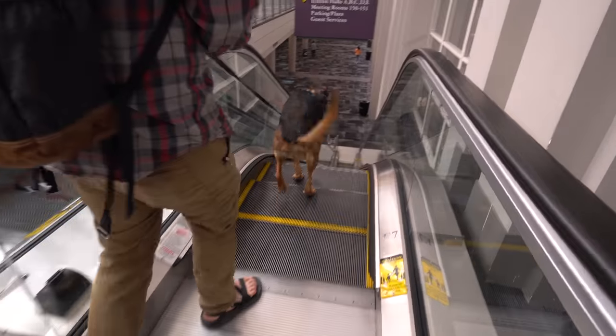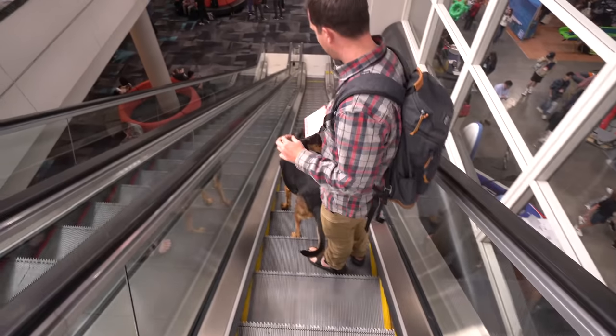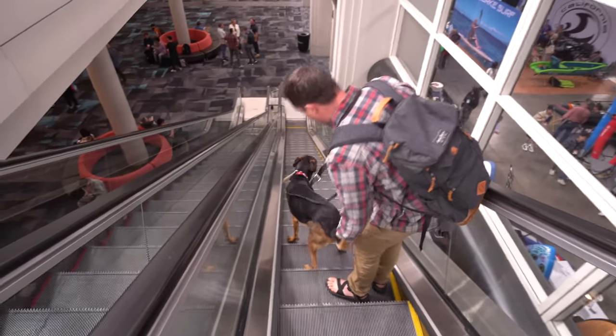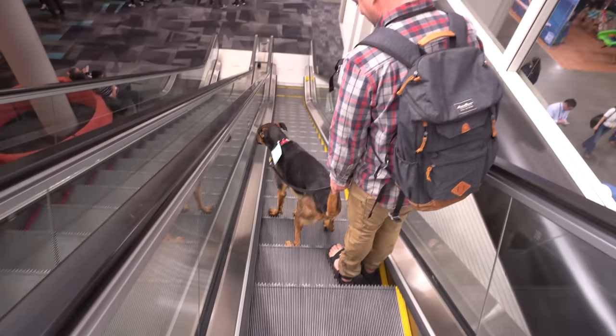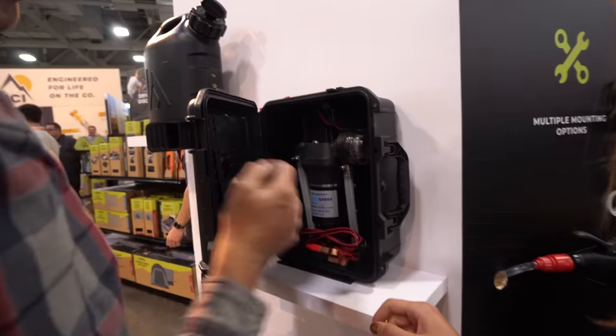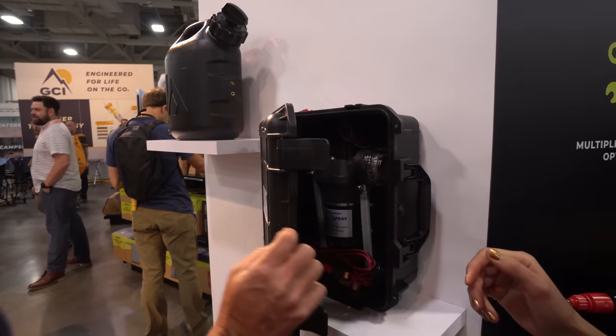Woohoo! Let's go. Girl, this is where she learned in Denver to get on escalators, and it was such a big thing for her. I always pay attention to her tail because I'm worried it'll get caught. Oh yeah, you good girl. Good girl. But that's basically the pump you have in your van, just their version of it. Yeah, I'm so excited.